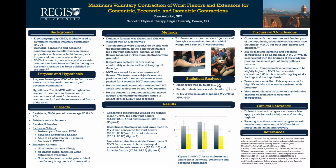Concentric contractions yielded the highest mean percent MVC for both wrist flexors and extensors. Eccentric and isometric contractions yielded approximately the same MVC for both wrist flexors and extensors. For all conditions, standard deviations were very large, indicating a large amount of variance in this study. Concentric contractions having the highest percent MVC is consistent with the literature as well as my hypothesis.